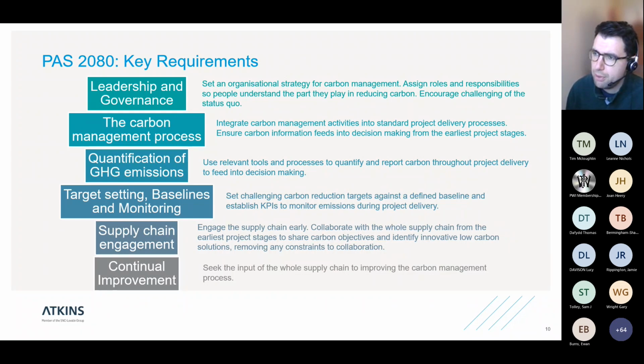Then the carbon management process, so integrating carbon management activities into standard project delivery processes, ensuring carbon information feeds into decision making from the earliest project stages. So this is all about taking the standard approach to project delivery. So not trying to change the way we deliver projects, but trying to integrate carbon into our standard project delivery processes, and making it a part of our business as usual approach to design and build of an infrastructure project.